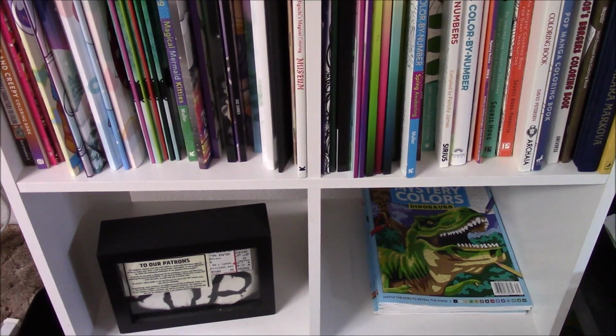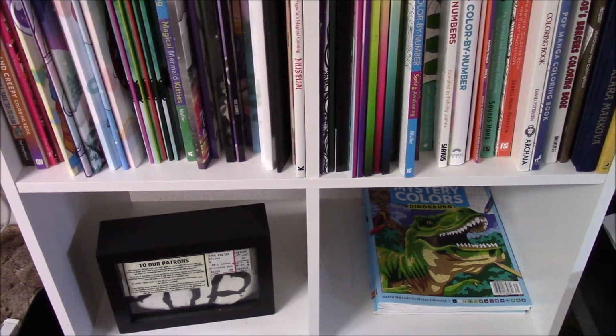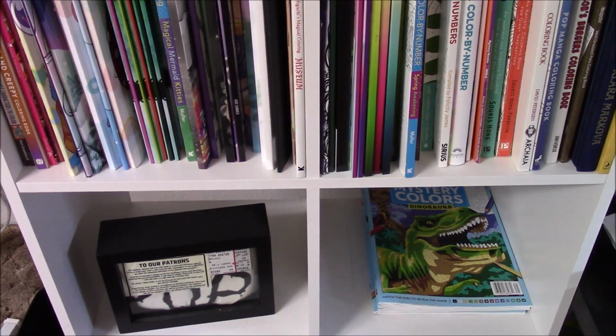As you can see, the shelves above it are kind of packed tight, so I will probably eventually need this for books. I've left it open. Same with the shelf beside it. As you can see, I've just sat my Mystery Colors magazines right there. You can see the dinosaurs one on top. I just have 4 of them, and that is all.